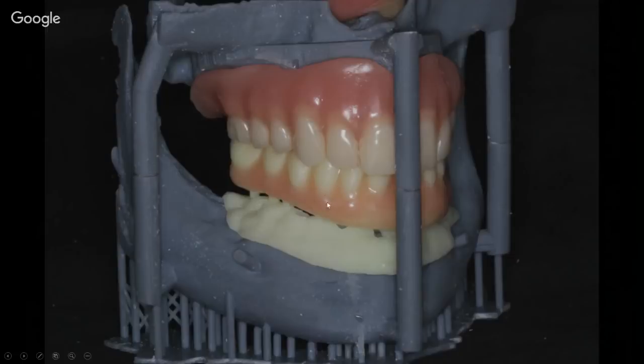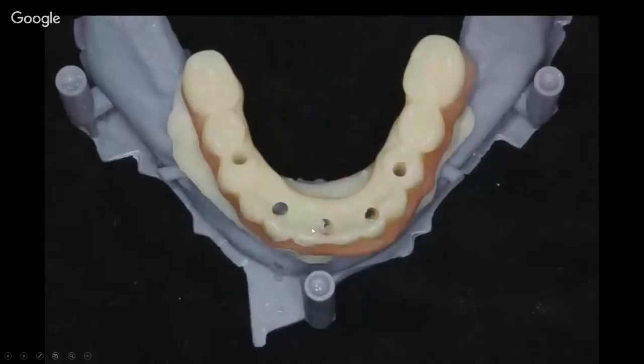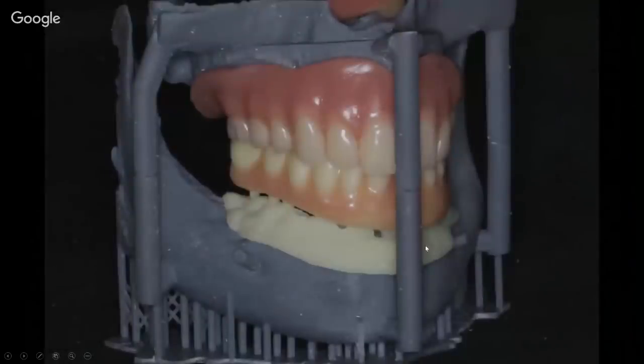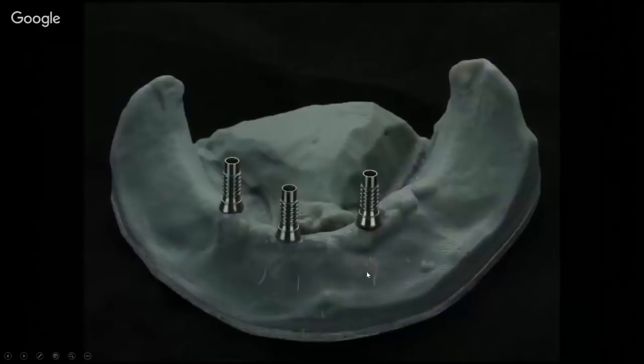So this indexes itself onto the bone, into occlusion, into the right position. You could do your pickup, because if you can see this, there's already holes pre-made. Here we go, where the implants are going to emerge. So you index this into place, you do your pickup, you reshape the underside, and then you cut those sacrificial supports, and the patient is off to the races. And this costs just a few dollars to generate all of this.